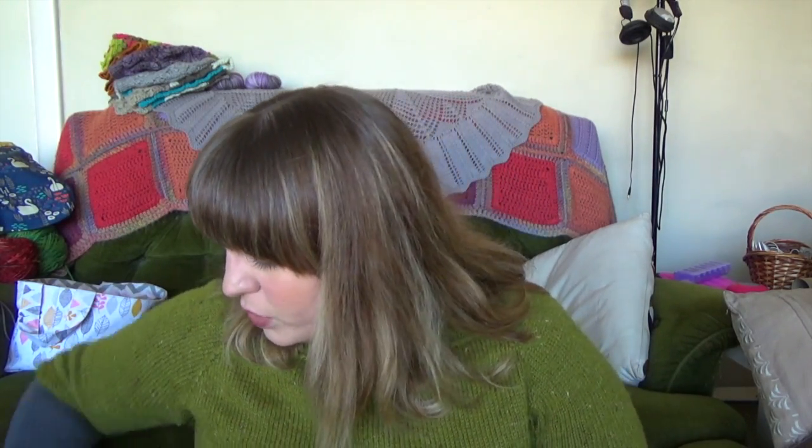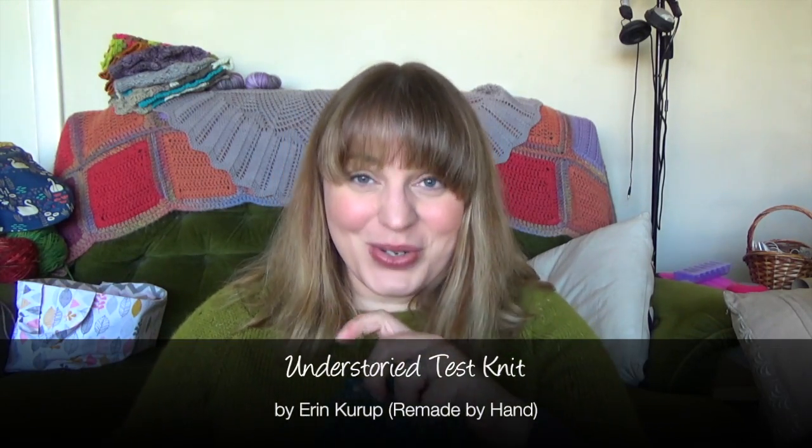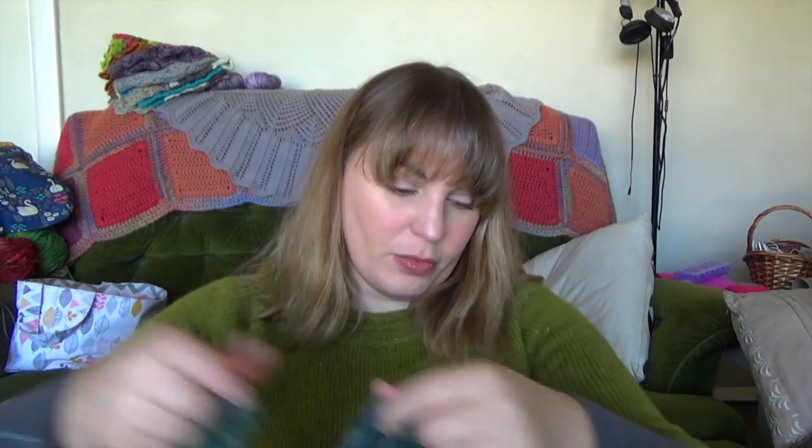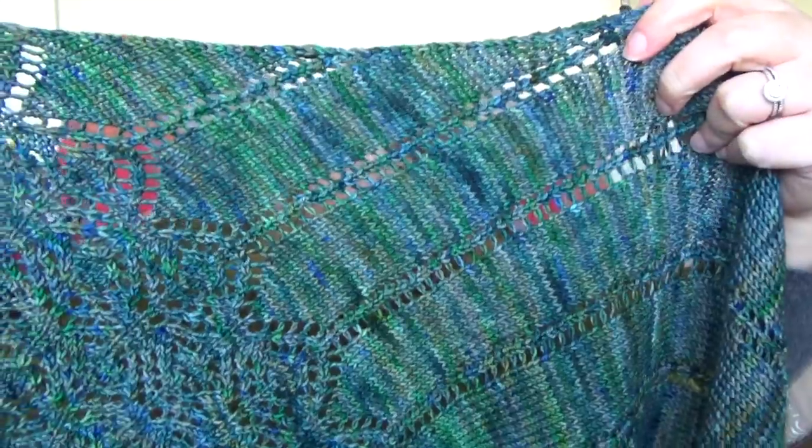So my work in progress is that I am still working away on my Understoried shawl, which I have here, if I can untangle it, because it's getting very long now. This is a test knit that I am doing for Remade by Hand, who is Erin. So yes, I can't remember where I was up to. I think I just started this column section last week.